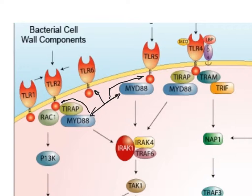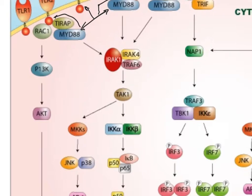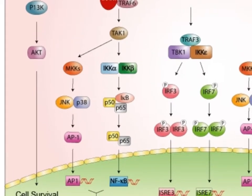MyD88 activates a kinase. Okay. Remember I just said IRAK? There's too many kinases, okay? So this is a kinase complex, this is a kinase complex, these are the IKKs. I want you to remember MyD88 activates at least IKK. It's just too many Ks. MyD88 goes to IKK. IKK is going to phosphorylate I kappa B. I kappa B comes off of the P50, P65, NF kappa B, and this can go into the nucleus.